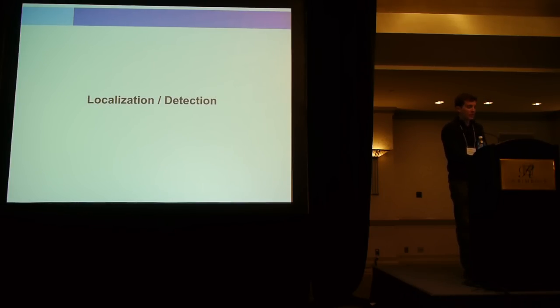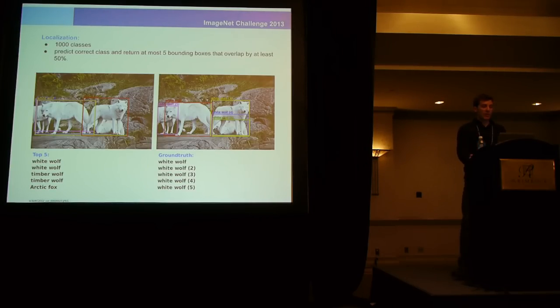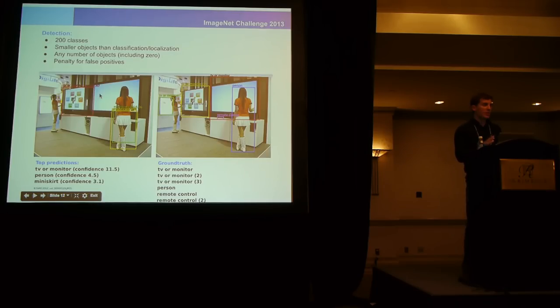Alright, now about localization and detection. First of all, what is localization? It's essentially a harder version of the classification task, because in addition to finding the right class, you have to give a tight bounding box around the object. But you're also pretty much guaranteed to have at least one object, and it's going to be pretty big in the image. So it's not as hard as detection, where you can have any number of objects, and they can be any size, like this tiny remote control here, and you will be penalized for missing it.